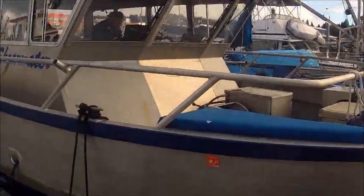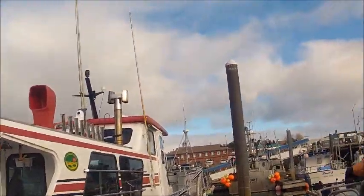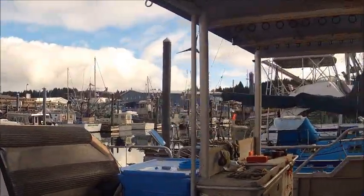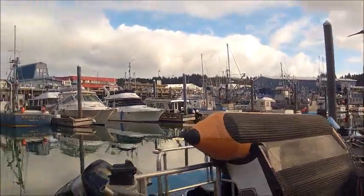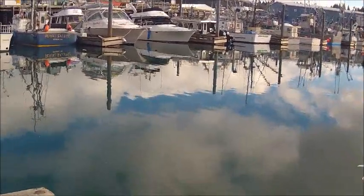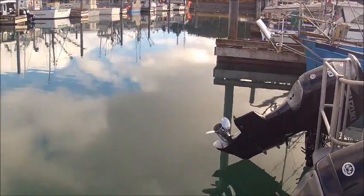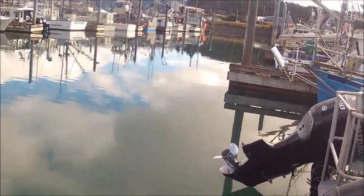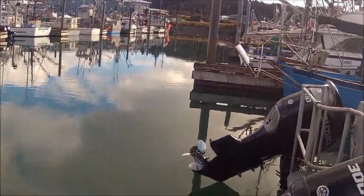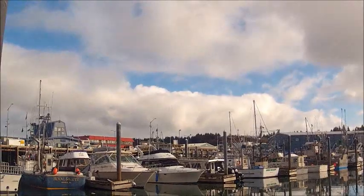This is a nice boat, huh? At a control station back here. There's another set of those 300s with the tandem propellers. Yeah, see, his lifts up out of the water too. Nice. That's the way you should do it. Just like that one over there.